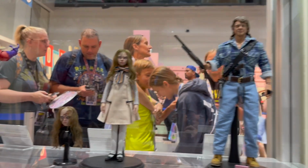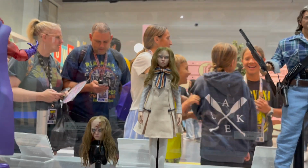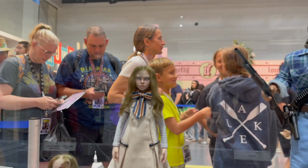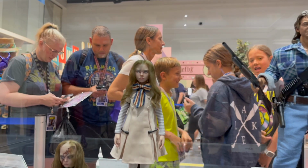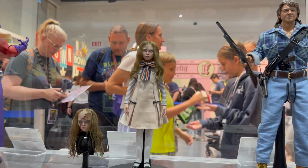Nice. And Megan was like, this is gonna be the first ever collectible for it. Yeah. So I'm happy to be the first to bring Megan out and hopefully people really respond to it. People have been flipping out over it, so I'm really excited. It looks great.